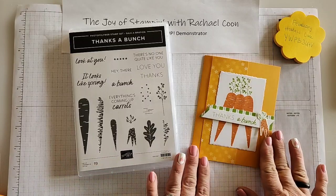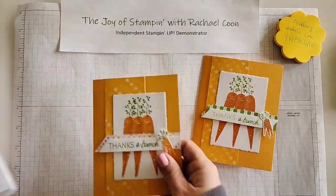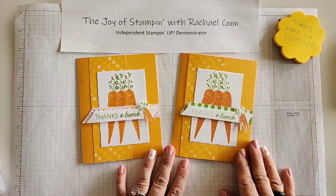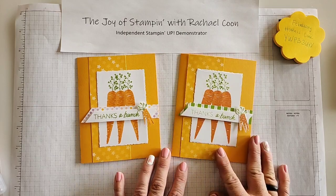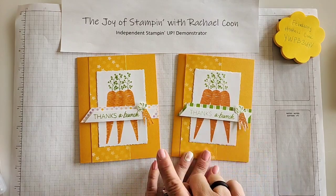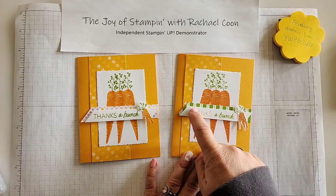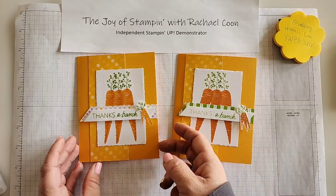This one was actually inspired by a friend. Let me show you her card so you can see them side by side, and I'll show you just how I made it into a fun fold. All right, so this is my friend Cindy Hafner, and this is mine. You can tell the difference just slightly just looking at it. I think my carrots are a little bit darker, maybe, and I'm using a different piece of DSP right there. But the big difference is the inside.